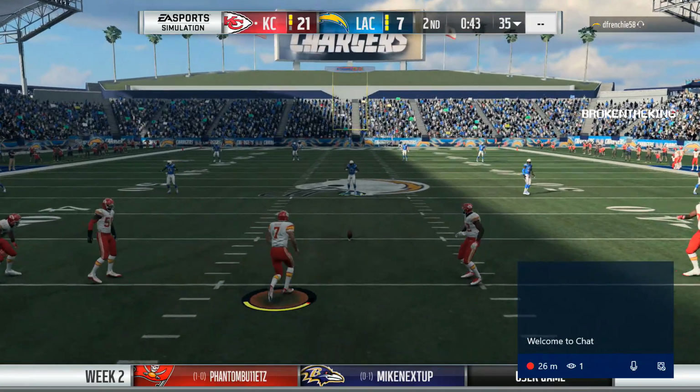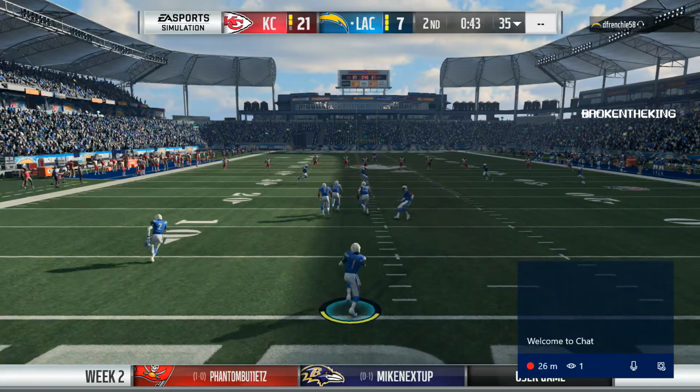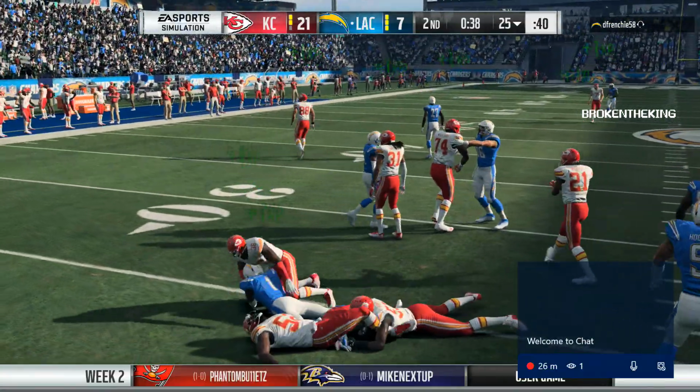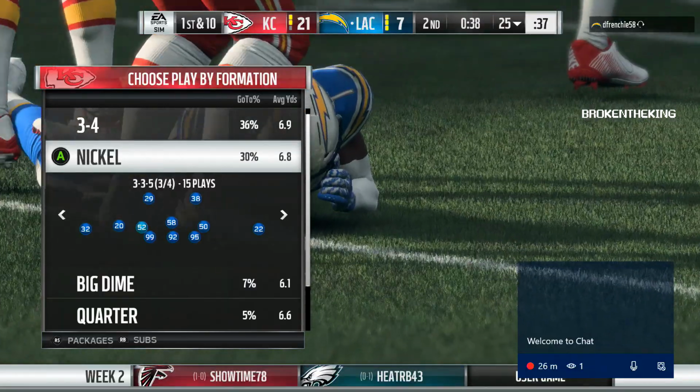Butker now to kick this one away. This will be taken in at the 1. And not a bad return here. He gets it out to the 25-yard line, and the Chargers coming out of the field now.